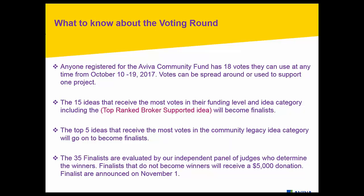The top 15 ideas that receive the most votes in their funding level and idea category will go on to become finalists. The top 5 ideas that receive the most votes in community legacy will also go on to become finalists. The 35 finalists will be announced on November 1st. Then they go on to be evaluated by our panel of independent judges who will select the winners.